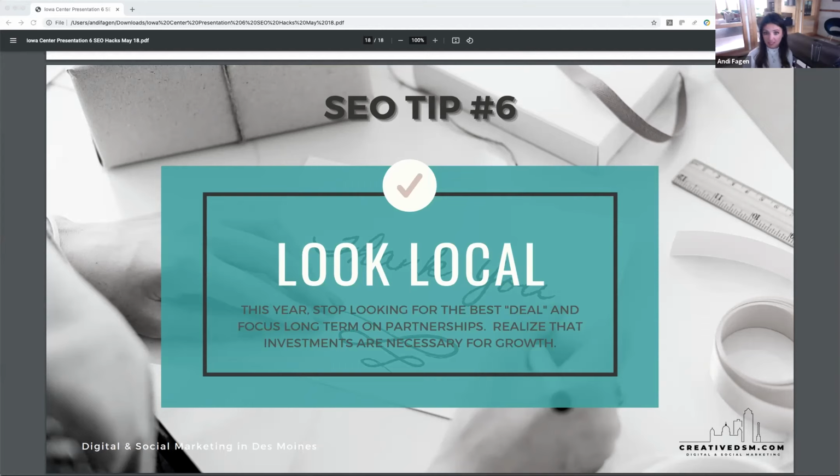So at Creative DSM, we encourage our network to network with other members whenever possible. So make sure that you check the business directories of your local Chamber of Commerce, the TSB, and reach out to the Iowa Center. They're always happy to connect you with a resource. You may be surprised at the categories of our local members can offer.